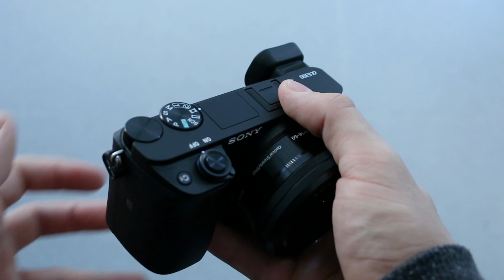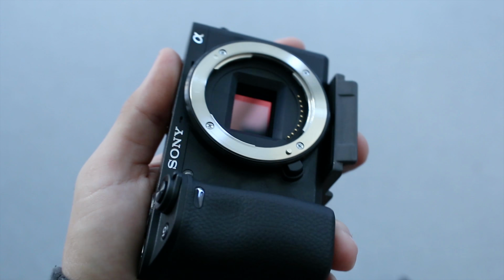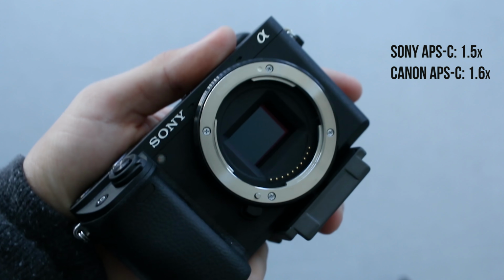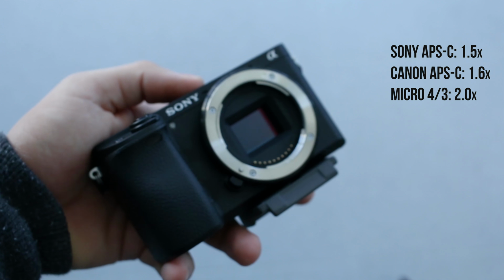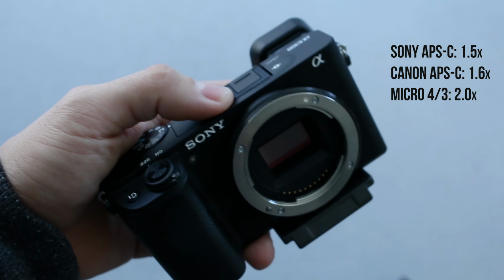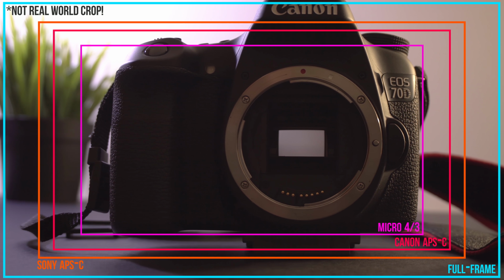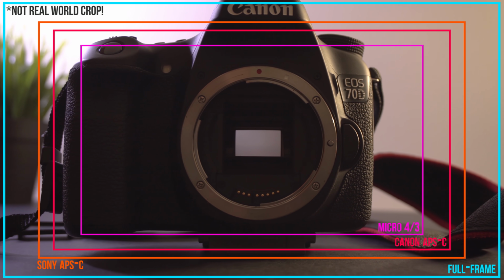The a6300, just like the 70D, sports an APS-C sized sensor, although Sony's APS-C sensor is a little bit bigger, with a crop factor of 1.5 versus Canon's 1.6. This is nowhere near as cropped as the Micro Four Thirds cameras such as the popular Panasonic G7 or GH4 or 5, with a crop factor of 2.0. Why is sensor size important? Well, as the name suggests, with a larger sensor you can capture more of the frame, whereas smaller sensors will capture less of the frame, meaning you'll need to compensate with a smaller focal length or with a lens adapter.